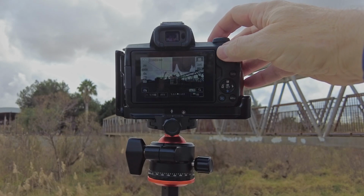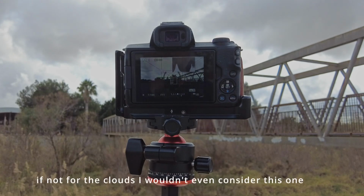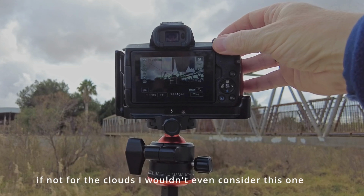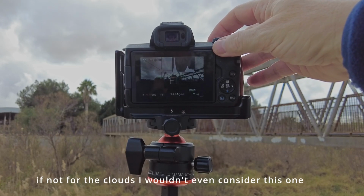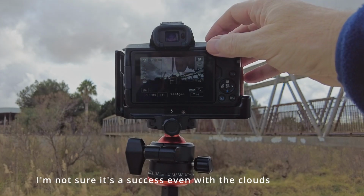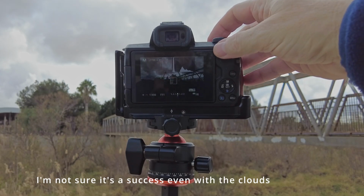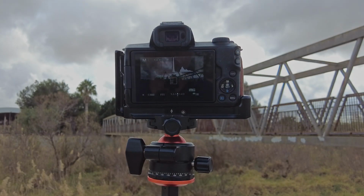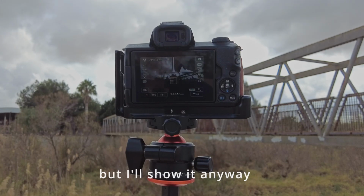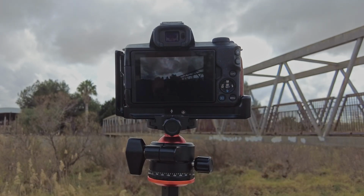1/100th of a second for the shadow detail. And then we'll do one at a 200th of a second. And then another one at a 400th of a second. That might look all right. Nice sky.